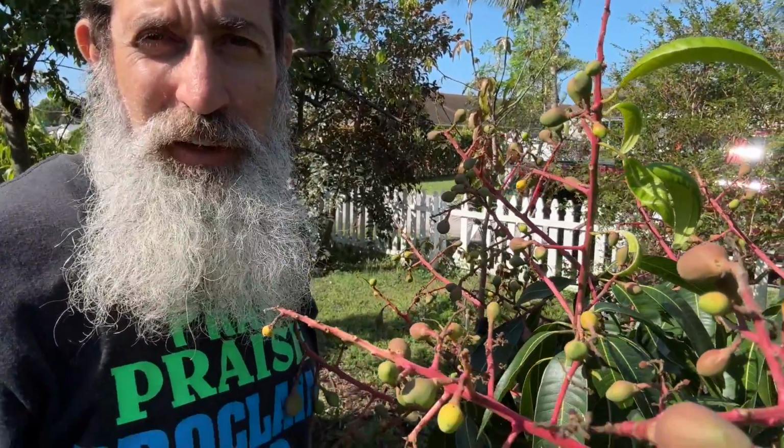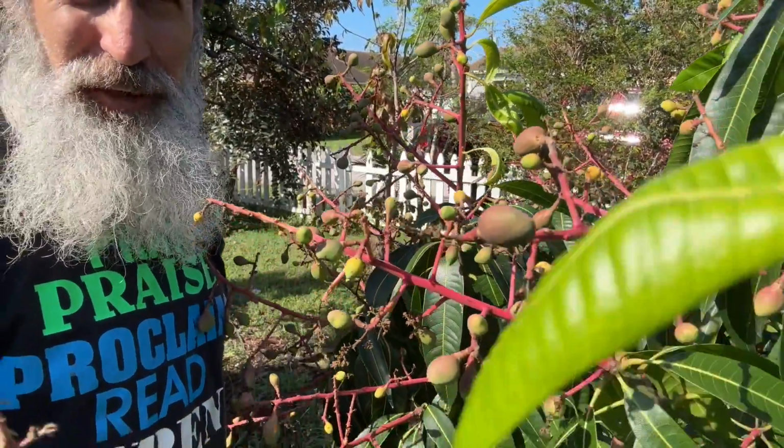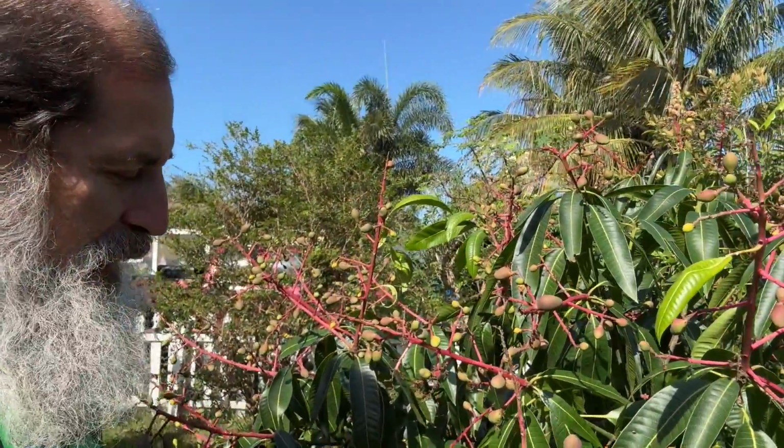Hello everybody, welcome to Fruitful Trees, and look at this tree and how fruitful it is. It is mangoes, and mango season is almost here. This is my Pickering mango. It's a dwarf mango tree, and it's here in front of my yard.